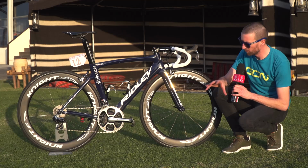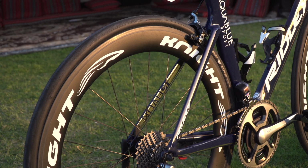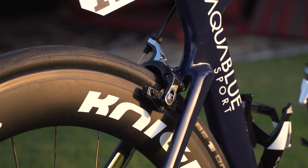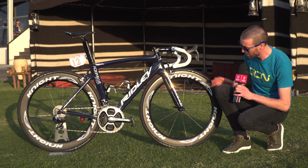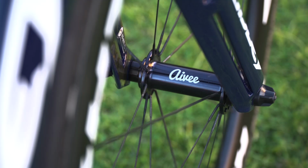Also hot on aerodynamics are Knight Composites, who make the rims here. These are the 65 model, so 65mm in depth, front and rear. They claim to be one of the fastest rims out there, if not the fastest, if you believe the data on their website. But they don't make their own hubs, so they come from a small French company called Avey, who make their hubs in the Vendée region of France.